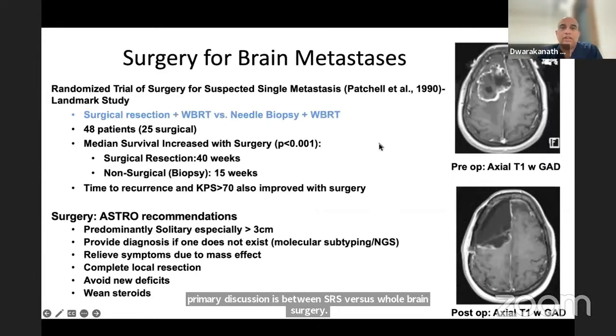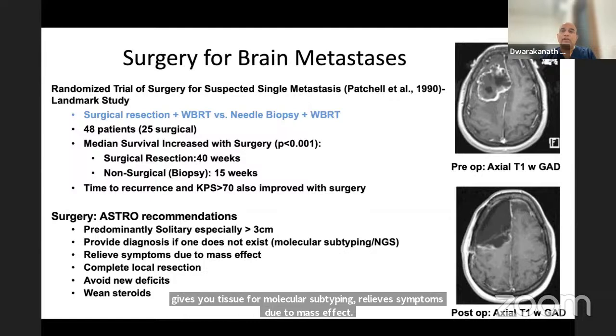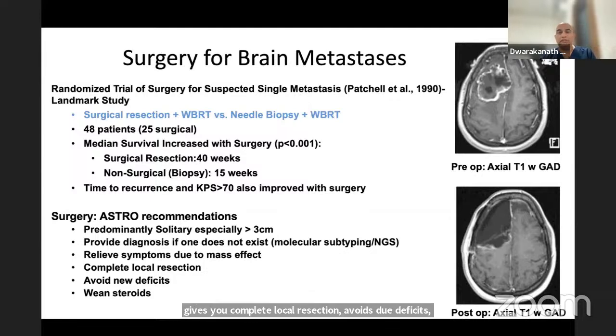Like the previous speaker mentioned, the landmark study by Patchell, of course, proved that surgery, complete excision followed by whole brain radiotherapy, definitely improves the survival significantly. And the current recommendations for surgery include predominantly solitary lesions more than 3 centimeters, providing diagnosis if none exists, giving you tissue for molecular subtyping, relieving symptoms due to mass effect, giving you complete local resection, avoiding steroid deficits, and then helping you wean off steroids faster.